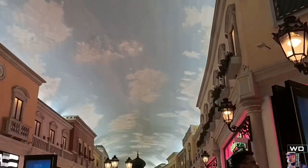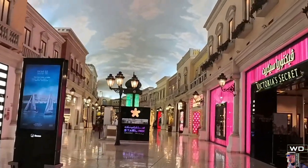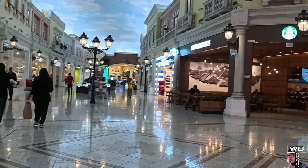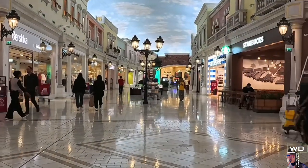Made like Vegas, the Villaggio Hotel. Yeah. That looks pretty cool. It looks like a sky inside the mall. Look at this. So beautiful. Yes. It looks like a small village, to be honest with you.